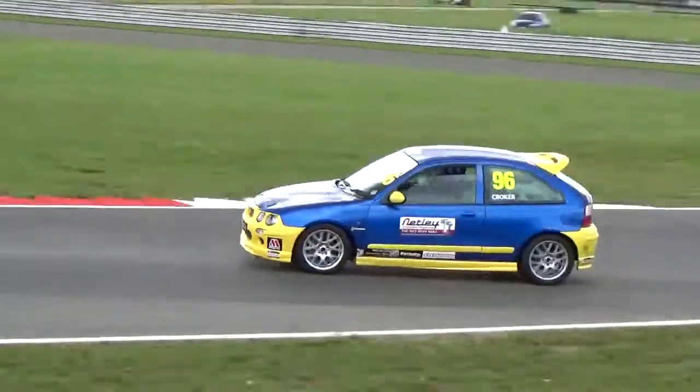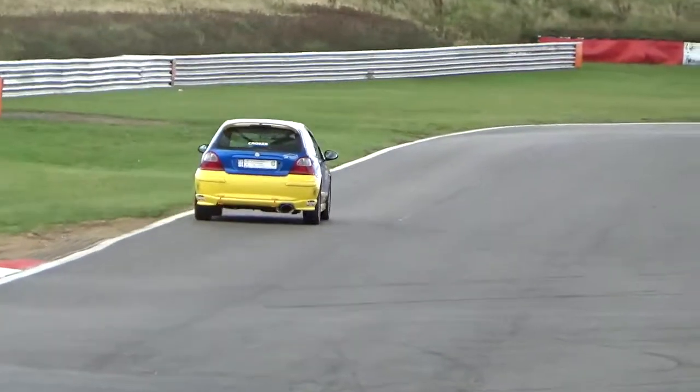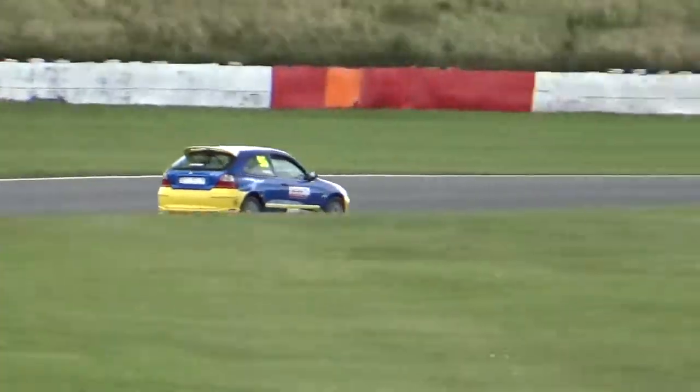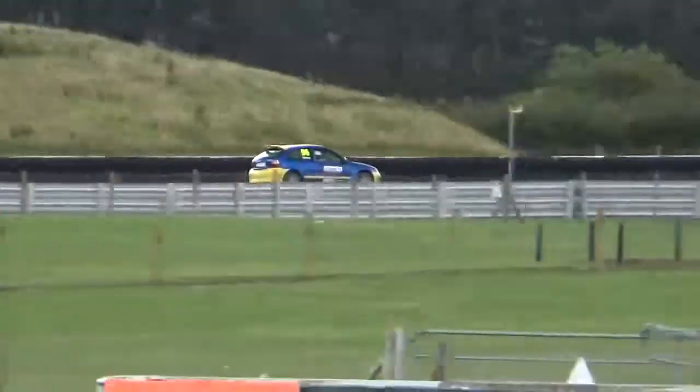It does look as though it's sort of two for the lead, with James Dennison trying to play catch-up again by the look of things. This is lap number 4 that's about to be completed, with just over 10 minutes remaining in the race, so you should squeeze 8, maybe 9 laps out of this one, I would have thought.